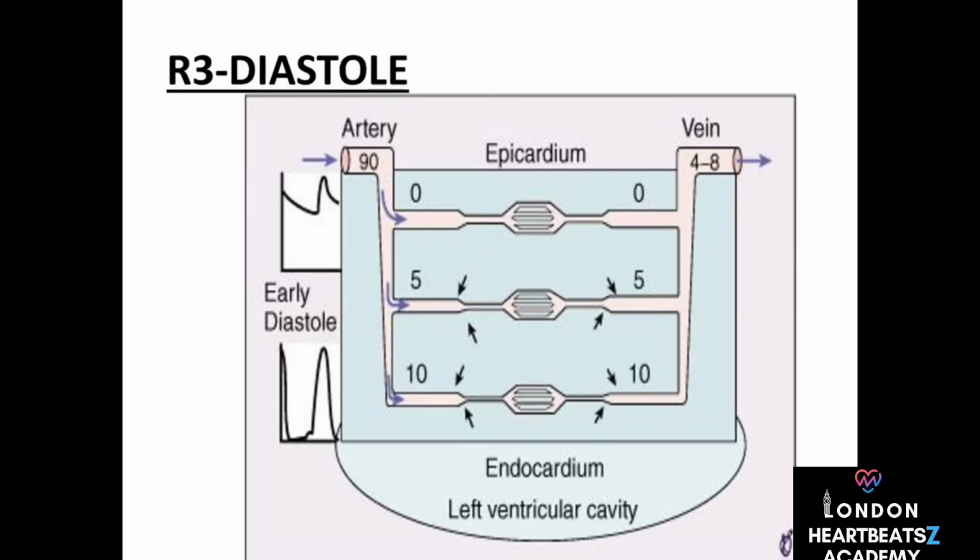Okay, so we've talked about the bigger coronary arteries and what affects blood flow through them. What about the tiniest blood vessels, the capillaries? Don't they play a huge role in actually delivering the oxygen to the heart muscle cells themselves?